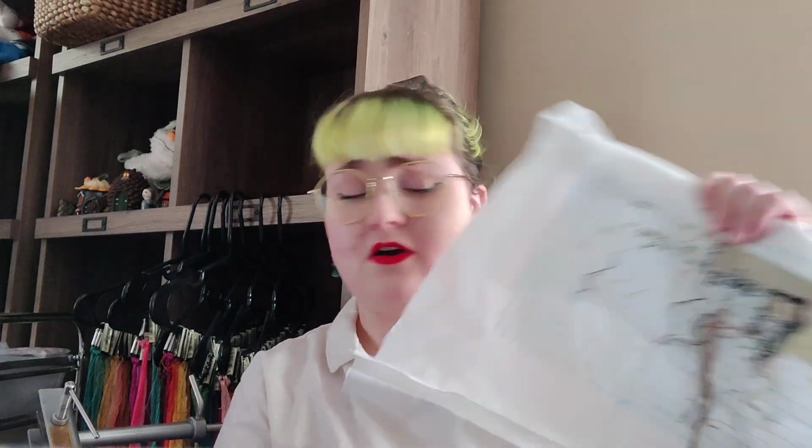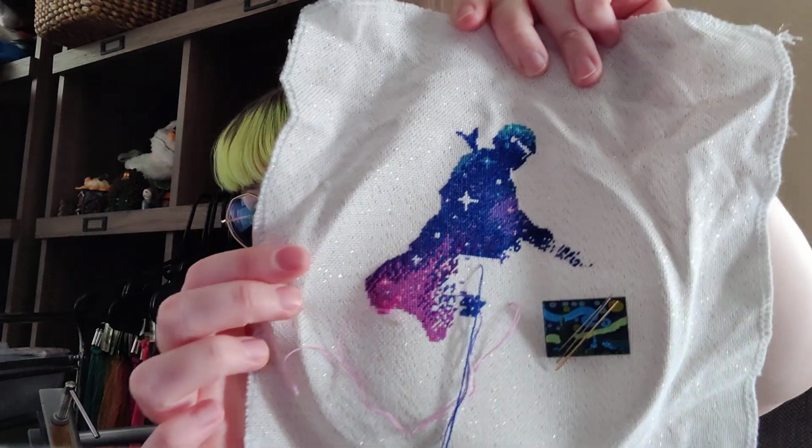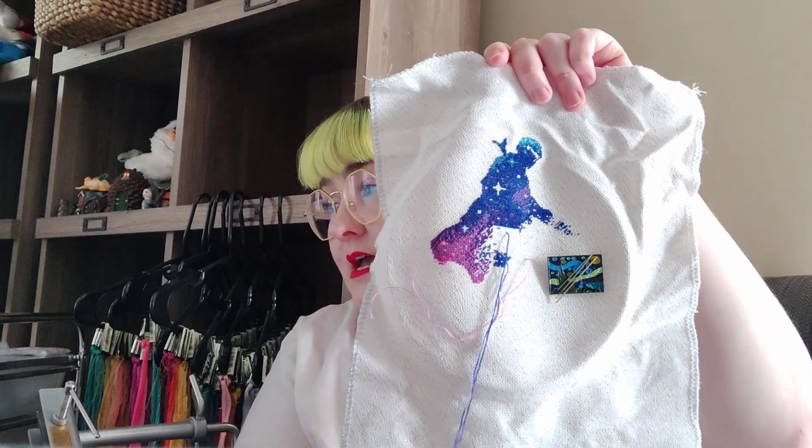So this is on 28 count Monaco that I bought from Michael's, and it's just in the tubes, and it's 2/1 half cross. And then for this one, it's also 2/1 half cross. This is a gold fabric instead of an opal fabric. I bought it from 123 Stitch. It's on 25 count, and it's called White Gold Lugana. I did 738 stitches on this, and I should have showed you what this looks like.